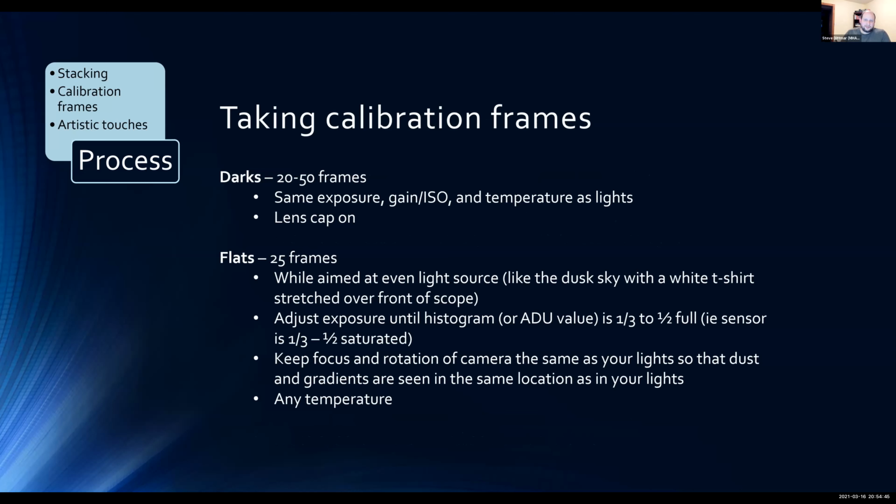The number of calibration frames differs by type, and there are some rough guidelines. If you look online, you'll find a range of answers. There's not one particular number of frames that is the right way to do it. But in general, with darks, you have maybe 20 to 50 frames. You use the same exposure, gain, and temperature as you did when you captured the lights, because this type of thermal noise builds up over time. So the longer your exposure, the more of that noise you experience. And since you're trying to capture only the noise, not any light, you just want to see what the imperfections are, you leave the lens cap on.